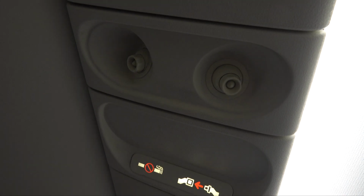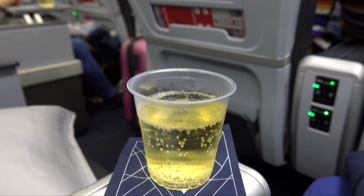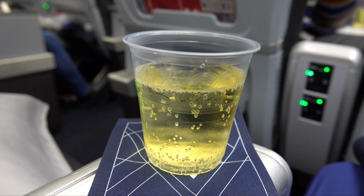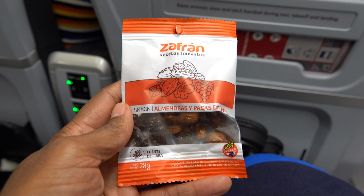And there you do have individual air vents, which is a plus always. Now, as far as pre-departure went, pre-departure beverages were offered, choice of sparkling wine or sparkling water. Then you were brought a bag of almonds and raisins here, which those are pretty good. So you did get that pre-departure, and you had a bottle of water already sitting there for you.